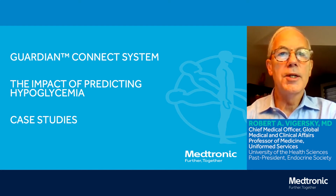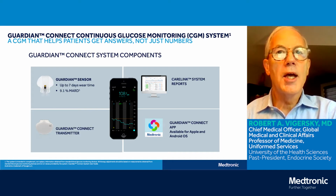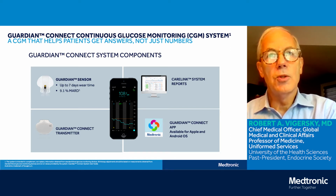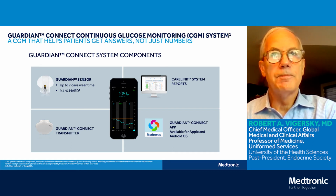So let's talk about the Guardian Connect system first. This slide depicts what's involved with this system. As you can see, it involves a sensor, the Guardian Sensor 3. It's used for up to 7 days, and it's very accurate with a 9.1% MAR. There's a Guardian Connect transmitter, which has Bluetooth enabled and transmits to a cell phone, and it's available in either Apple or Android. And finally, in the upper right, there's the Carelink Report, which is a key feature of using this particular device and making the most out of it.